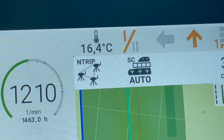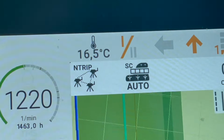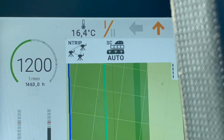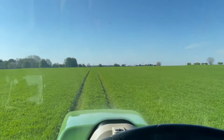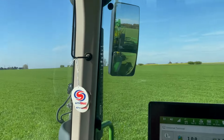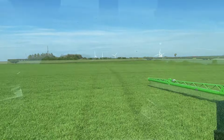Well, the rain passed, the wind's dropped a bit and we finally made a start on putting the T1s on the winter barley, and then we'll go through onto the winter wheat. The sun is shining, it's certainly warming up. Outside temperature says 16.4 degrees. I'm not sure it's quite as warm as that at the minute, but it's certainly about 15 degrees, so it makes a nice change. Barley's looking good, it's loving the sunshine, so looks promising at the minute.